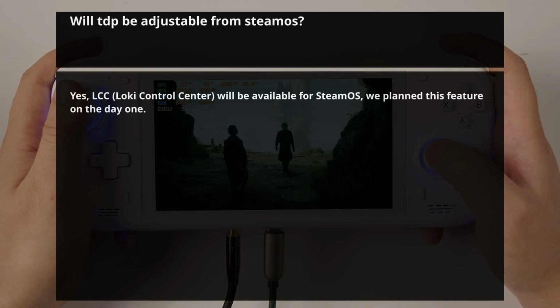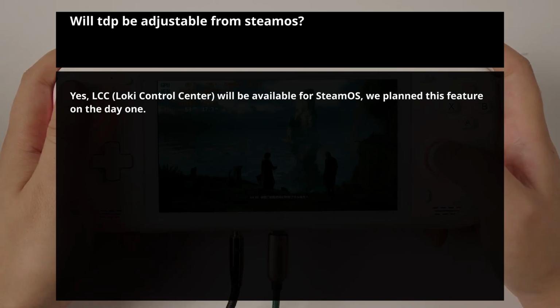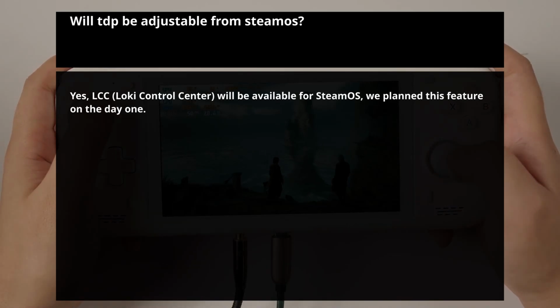Anyway, next question. Will TDP be adjustable from SteamOS? It would be great to have this feature. The answer, yes, Loki Control Center will be available for SteamOS. We planned this feature on day one.